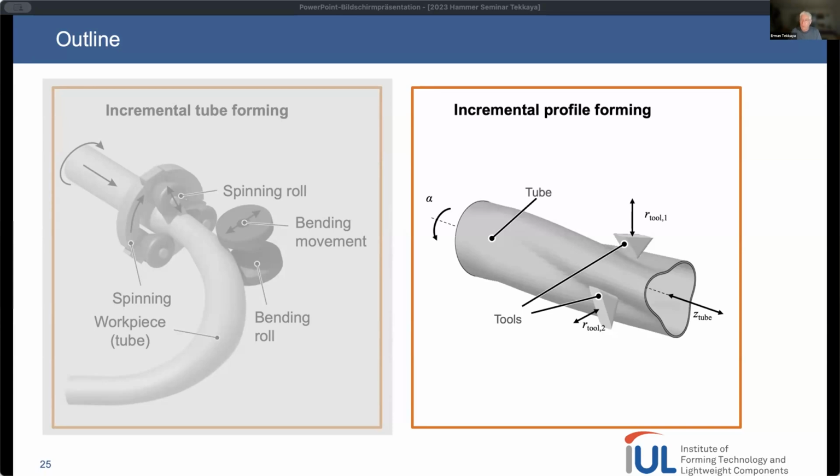And the aim here was to have a process for small batch sizes, for prototyping, but especially small batch sizes. And we were inspired by the incremental sheet metal forming process. So the basic idea here is to use different tools, which are incrementally forming the tube.